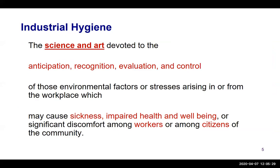So I want to take us way back, and I want to say that industrial hygiene is the science and art devoted to anticipation, recognition, evaluation, and control. Look at that first sentence and say, it's the science and the art. And so this art part is often under-addressed, in my opinion.